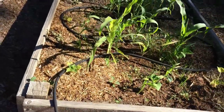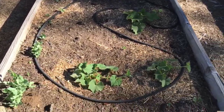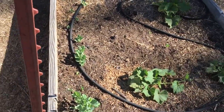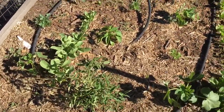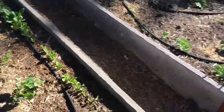I'll show you. I'm just showing the people the vegetable beds real quick. I got to get some string or some wire out here to trellis those guys up. Look at these tomatoes. They're already starting to flower. They're a little small to flower, but whatever. We're just going with it.